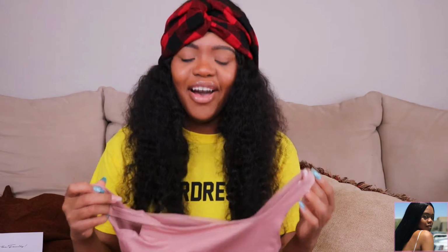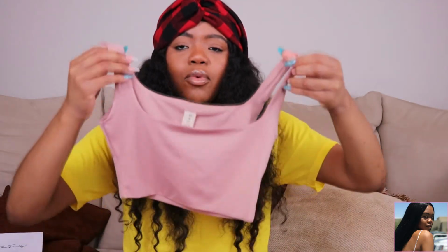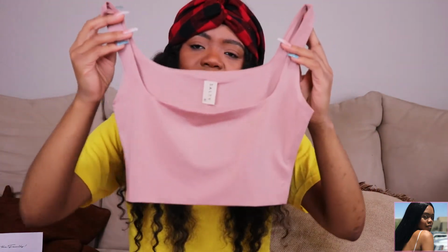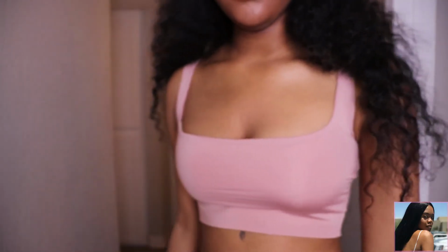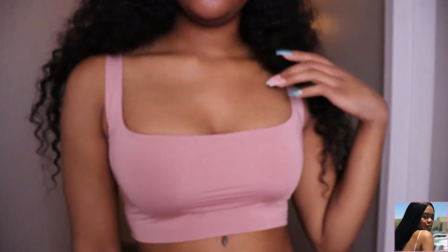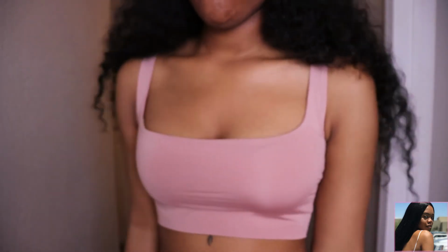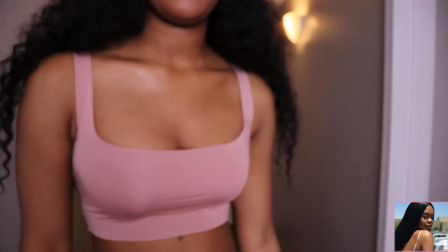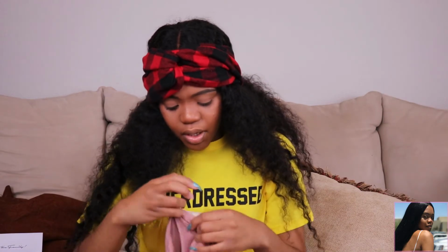Okay. So the next item that I got was this cute crop top. It's like a little crop top. And I liked it because online it has the kind of boxy, square shape at the top. So it's not like a V-neck or a scoop. It has the kind of square to it. So that's why I did go ahead and buy it. And it was this mauve color, which I did think was really, really cute.